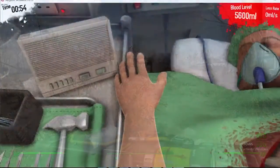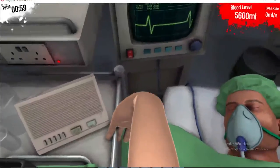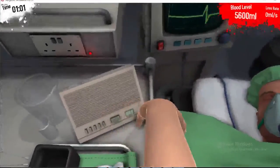Oh yes, of course, I did try to make some time to play Surgeon Simulator, but I forgot all the controls and somehow got my finger stuck on that thing, so just forget about it.